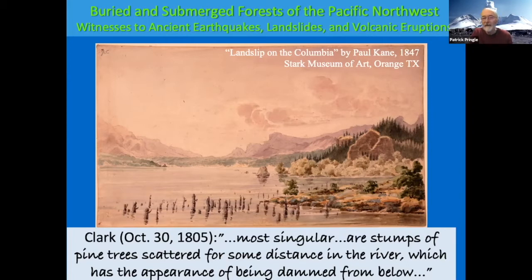Well, hi everybody. Thank you for coming. I'm really impressed with the turnout. This is sort of a snapshot tour of these various types of forests killed by past geologic events. And so the first slide here is mostly the Northwest, some in Oregon, mostly in Washington. The first slide here is a historic picture. It's actually a painting by Canadian artist Paul Kane when he was on a Hudson's Bay Company trip down the Columbia and out west. And he was one of the first people to very accurately paint the local peoples and the environment and the geologic features.